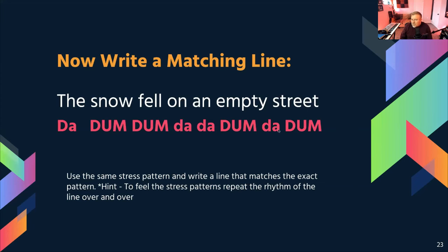The only thing that would be maybe different is slow is an adjective. So slow would a lot of times be stressed. So you may have it as dum, dum, dum on the end. But very close, Robert, for sure. Definitely have the concept down.